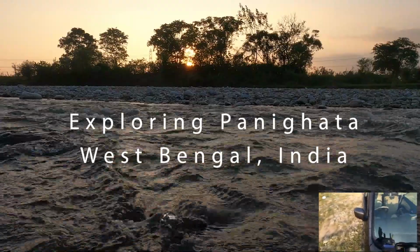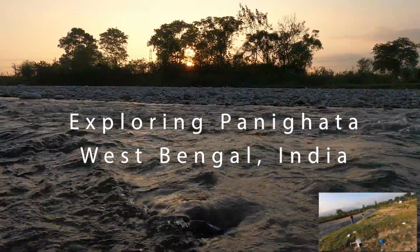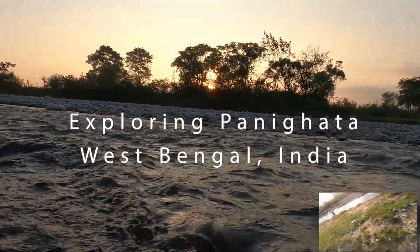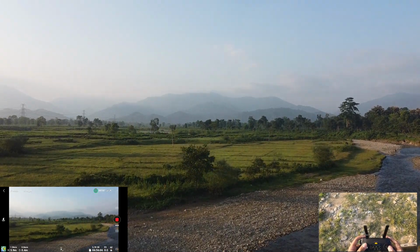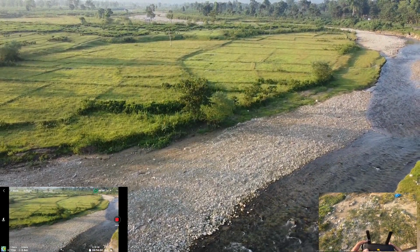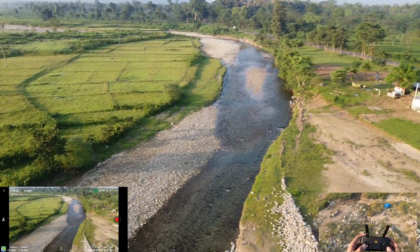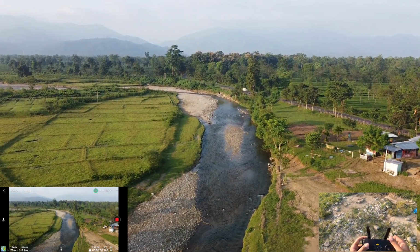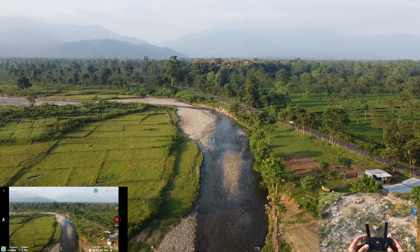So let me just take off and let's see what we can find. And here it goes. I'm gonna start the recording now, and recording started. So that's the stream that you can see. I'm gonna pitch the gimbal a bit up, increase the altitude to around 25 meters. Yeah, 30 meters looks good.